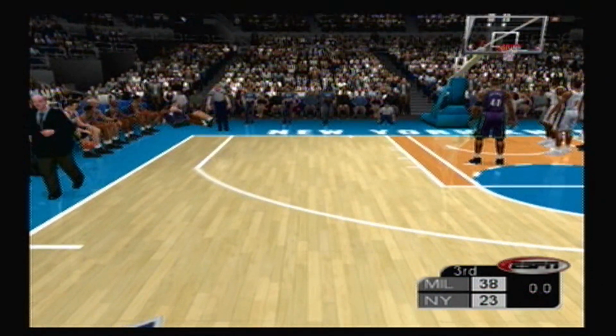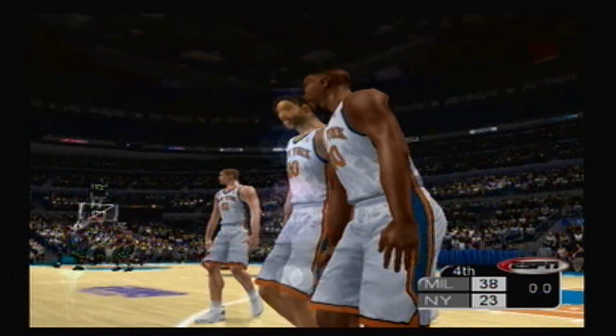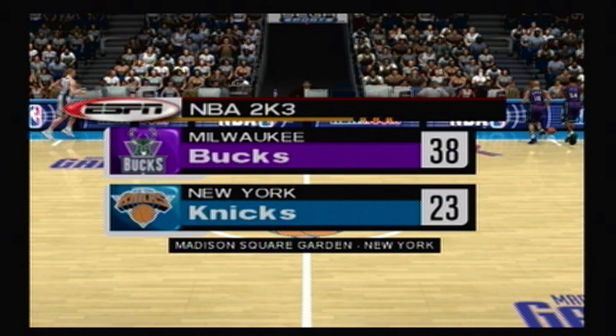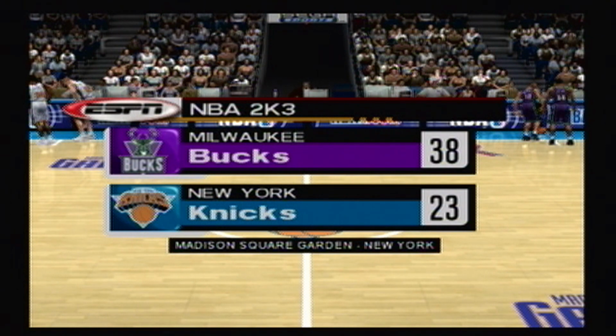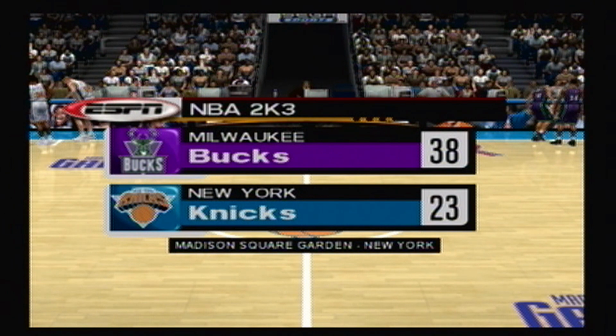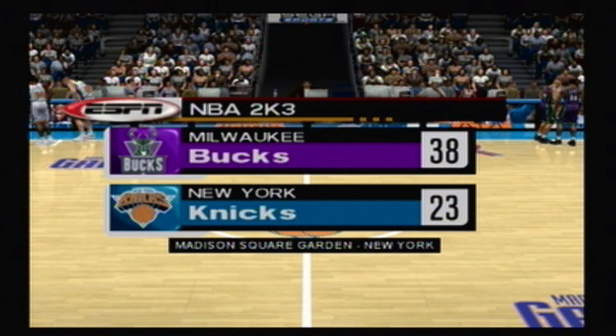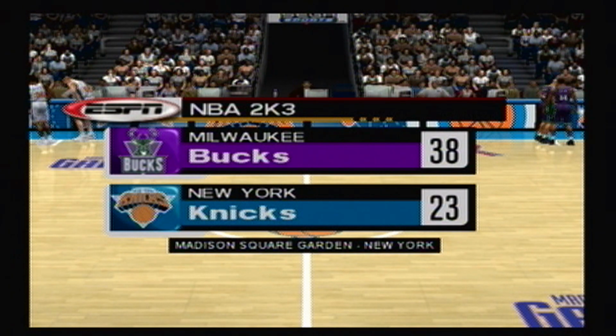Got it off in time, but the buzzer beater was missed by Allen. We've just finished the third quarter. The score, 38-23. The Knicks came into the third quarter behind and end the third with a double-digit deficit. Any way to explain it statistically, Rod? 3-point shooting, Bob. When you're shooting this poorly from the outside, you need to abandon the outside shot and try to get something easier. High percentage shots will always help.